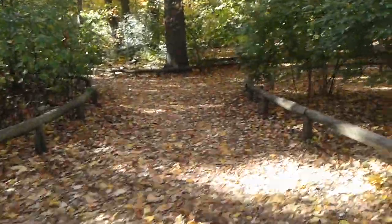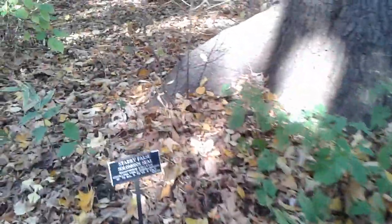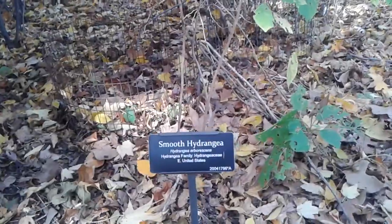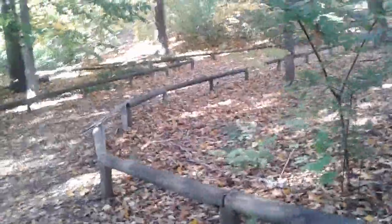You can also see my pathway has a whole lot of leaves over here. So I'll show you one of the signs also. This is very fascinating. A couple of the signs so you can see what you're looking at. I'm not a botanist or an expert on flowers or anything like that, but I like them. I like them a lot.